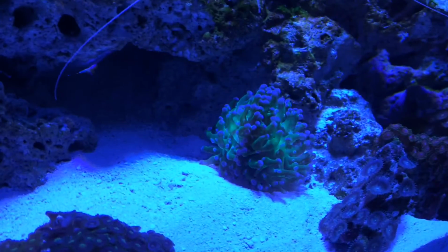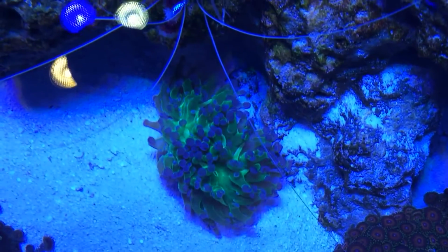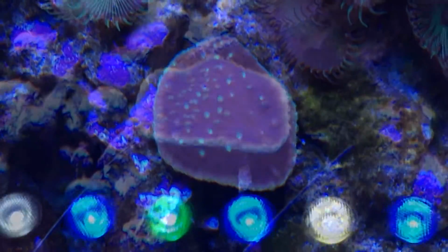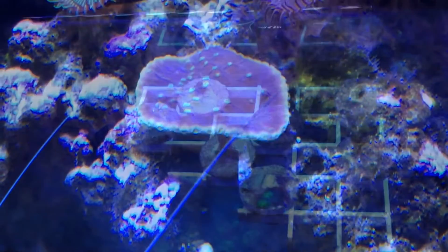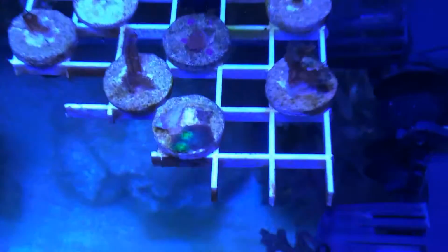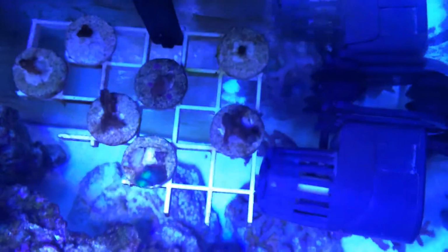No new heads on the frog spawn yet, but it is getting bigger and it's looking great. Tubinaria coral, nice white rim, definitely starting to grow. I decided to add a little frag rack here in the display tank so I could grow a few SPS frags under the light that they're already used to.